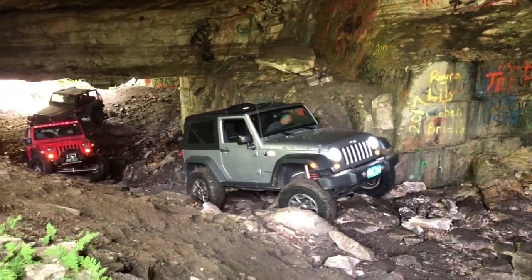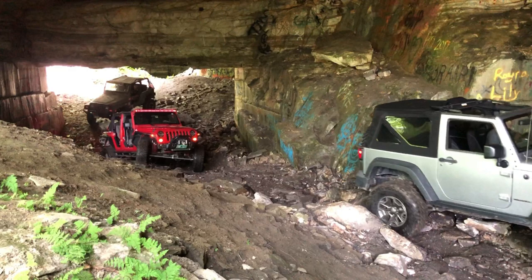This time, on 5-on-4 wheels, we spent some time at another beautiful Vermont State Park and drove through an old marble quarry.